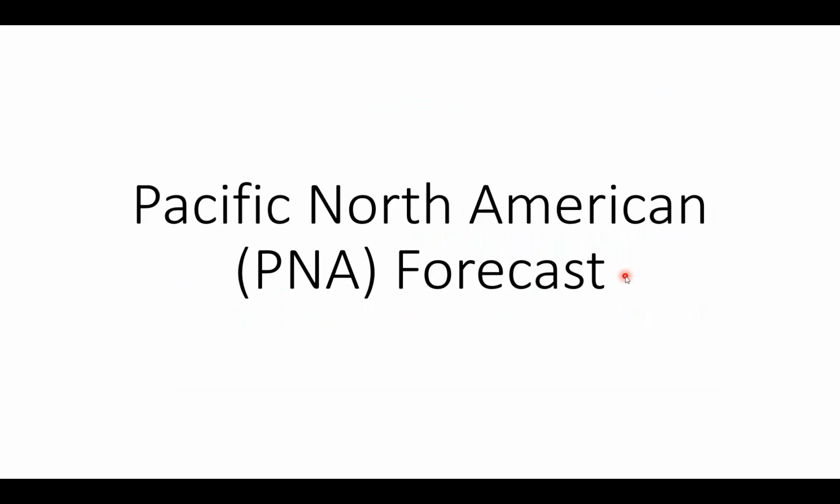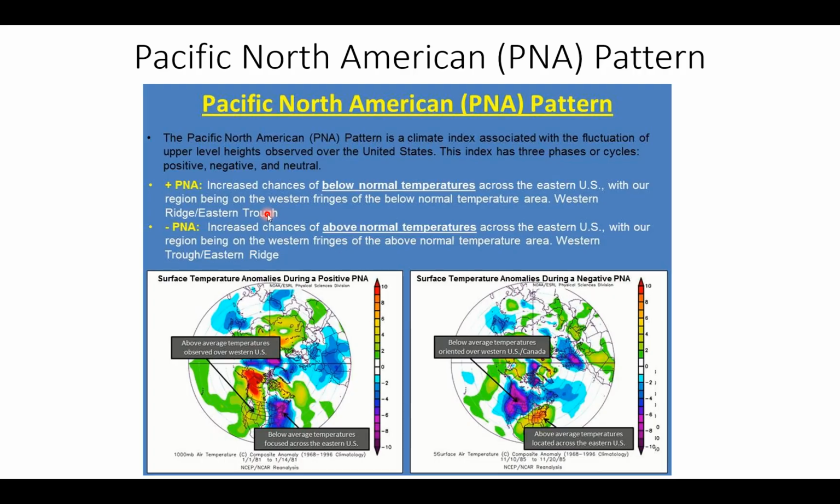Looking at the Pacific North American PNA forecast, just a rehash here, positive PNA versus negative PNA. Positive PNA here on the left, negative PNA on the right, and it's a major flip-flop in the pattern for the United States specifically. With a positive PNA, we get higher than normal heights across the western U.S. and warmer than normal temperatures. We get a downstream trough into the eastern U.S. and below normal temperatures with a positive PNA. We get a negative PNA, we have a trough and below normal temperatures across the western United States, and we get upper level ridging generally to the southeastern and mid-Atlantic states with above normal temperatures.